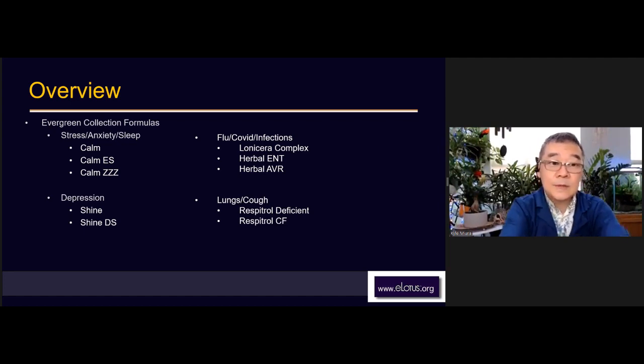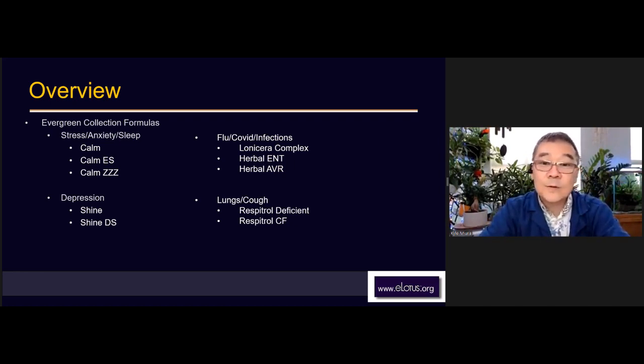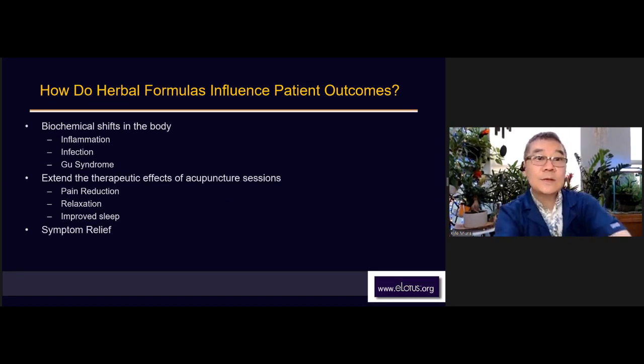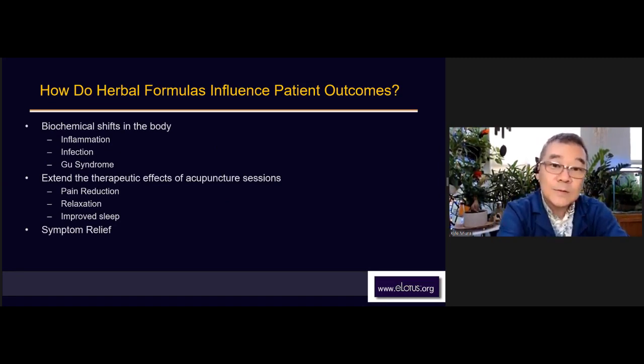So this is the overview of the collection formulas that I will discuss today. And these are some of how I try to educate my patients. Because many of you could say many patients are very smart, with the internet now, they can research their diseases. Sometimes I tell them they're smarter than me, smarter than the doctors. So we can learn so much from our patients as well, but we just have to keep our knowledge up to par.